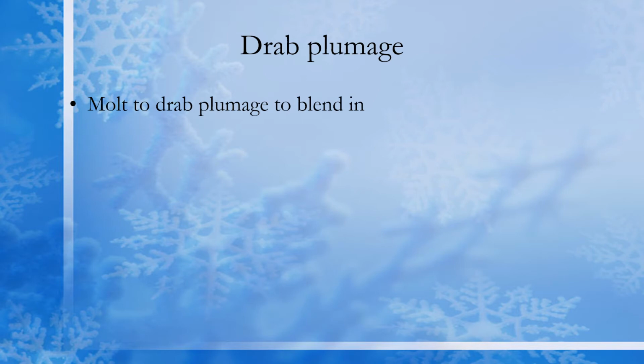Feathers wear out and have to be replaced in a process called molting. Species that change color for winter actually molt twice a year, once to acquire a drabber non-breeding plumage, and then again later for the bright plumage they need for the spring-summer breeding season. Molting in the winter means they have a drab plumage so they can blend in and be more camouflaged.